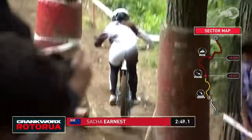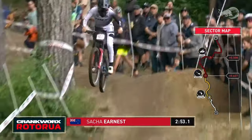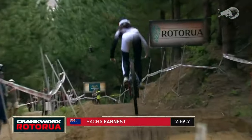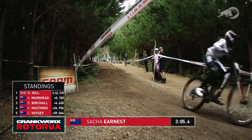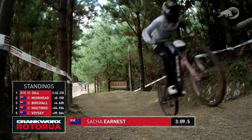Fast down through there. I like that she was a little bit further inside. She actually straightened out that bit a little bit more than we've seen some of the other riders. 1.2 back at the last split, though. Still doable, Elliot, but it'll take something special now on this fast part of track down to the line. Well, we know that Martha made a mistake in that last right-hand turn, and we know her last sector is definitely beatable.